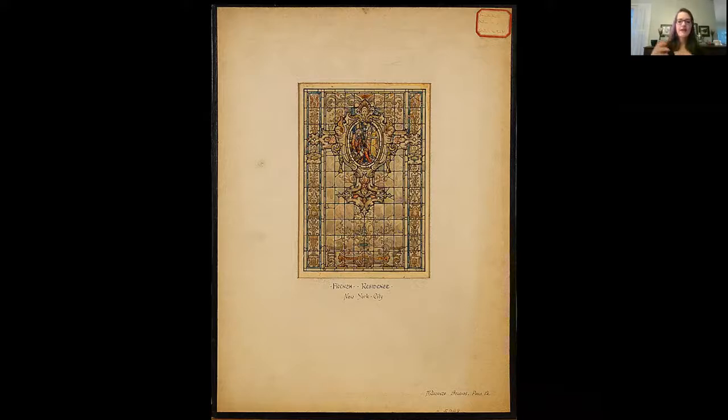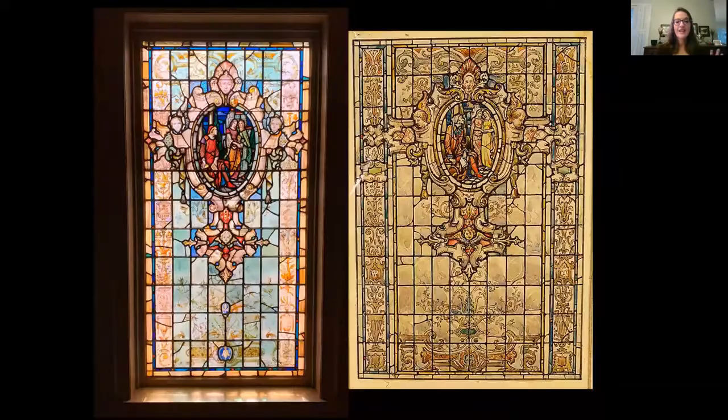And as you can see from that image of Nicola Goodwin DeCenzo, these are presentation drawings that the studio used. They would be the first idea of a window. You would show it to your client, then they would approve or ask for modifications, and then the window would be produced for installation in a building. So if we look at them side by side, this presentation drawing of the window is very similar. It really corresponds to our window of Dante and Beatrice.